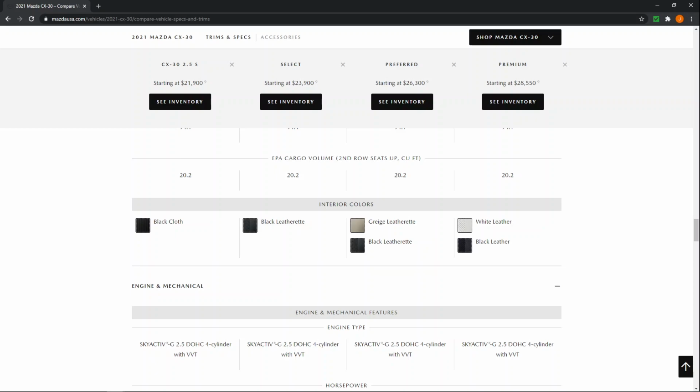Mixed reviews on the white leather. If you have kids or animals, or you're going to be having a lot of use on these seats, you might think about getting the black leather over the white leather. That's just because that white leather might show some scuffs and stains and discoloration over time a little bit more than the black leather would. So that's just something to think about, even though I think the white leather looks really good and it's something that really sets this car apart.